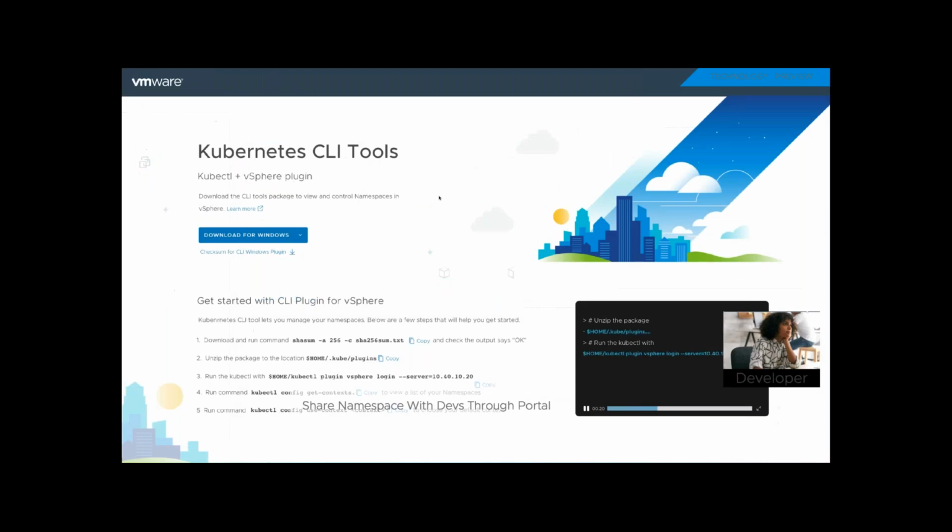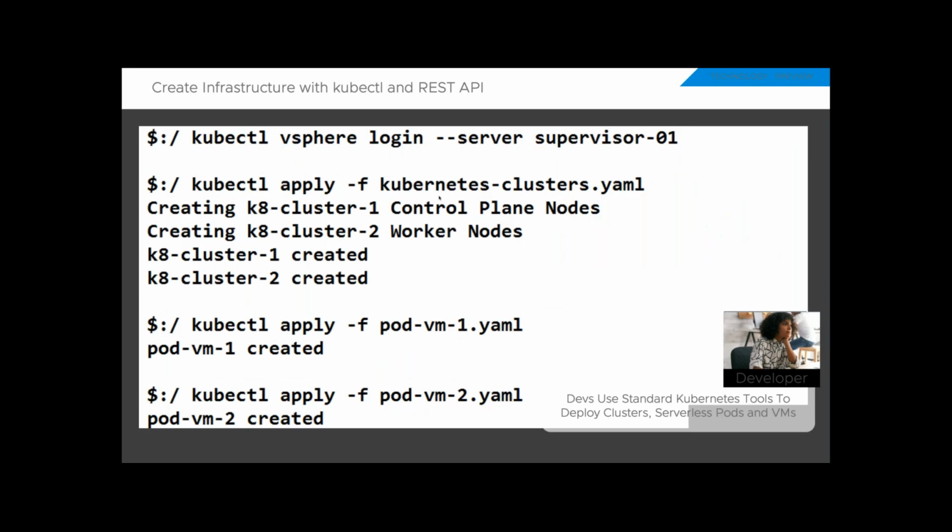And for the developer persona, you just present them a landing page where they can log in with the tools they want to use. And for sure, you can use your kubectl tools to then log into the supervisor cluster. If you look down at the screen, you can then apply some YAML to create your own Kubernetes cluster. So in the end, we use the declarative model of Kubernetes to create more Kubernetes inside of Kubernetes. But this is really, really huge for us.